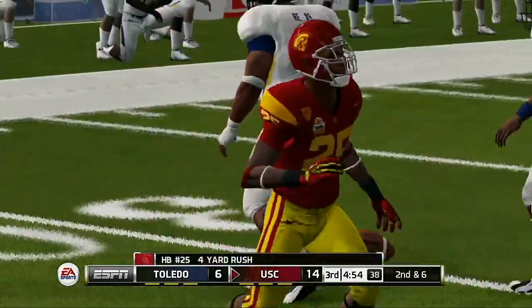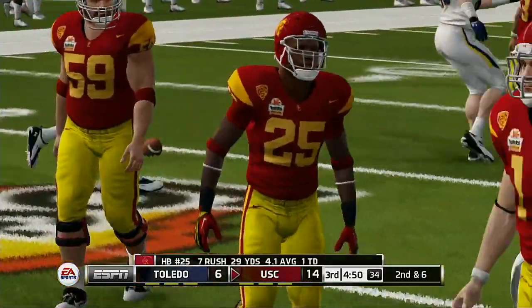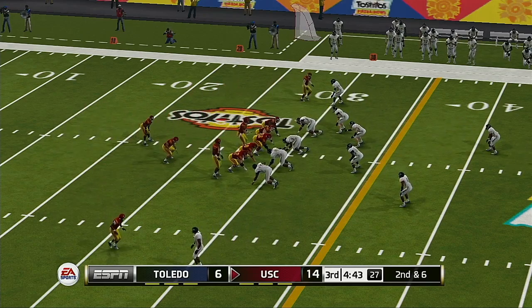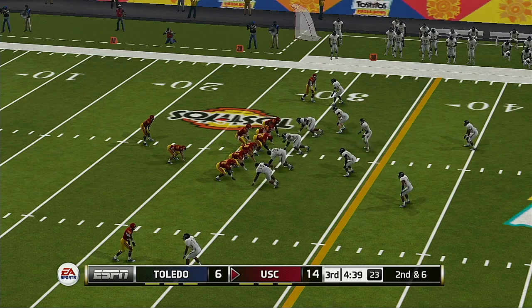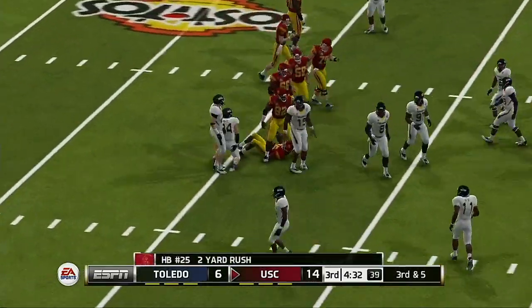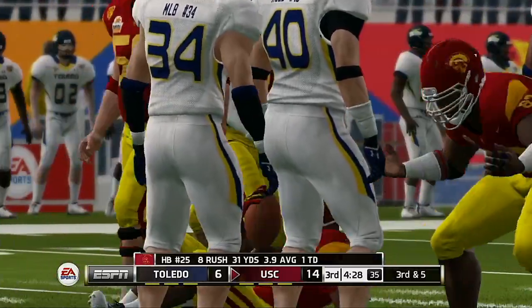Run there. That makes it second. From their own 29-yard line, second down. He makes it out to maybe the 30-yard line, and he gets a yard on the run.